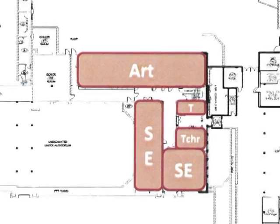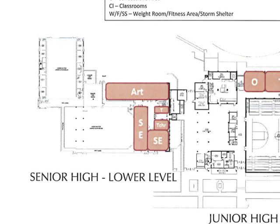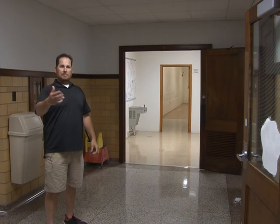What the art department will gain is nearly twice the space that they currently have, and more importantly, it'll bring all those kids that are going outside the main building back into the main building, so they won't be transitioning outside throughout the day.